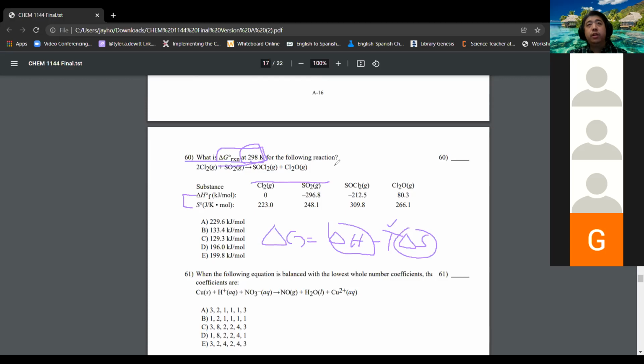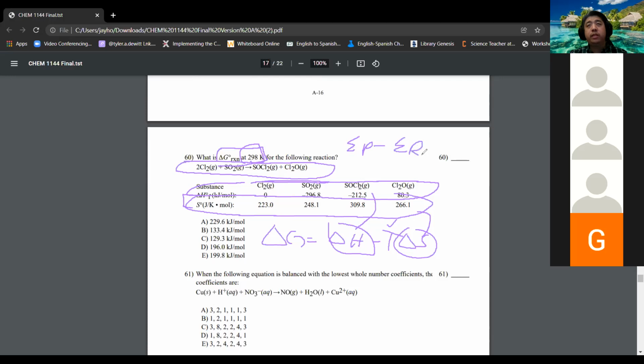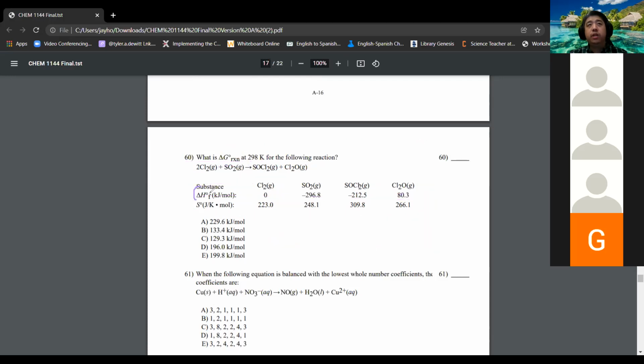So look at the equation here. You put the entire equation, same format that we did before. This is all the values of delta S. This is all the values of delta H. So you do the sum of your products minus the sum of your reactants. So we close the screen real quick to find it for delta H.